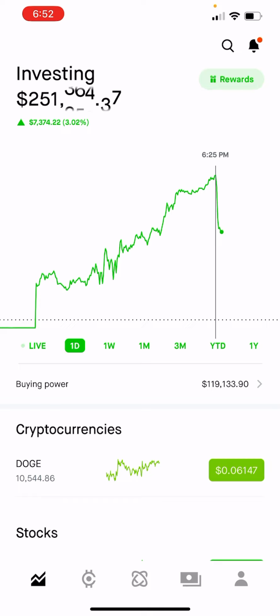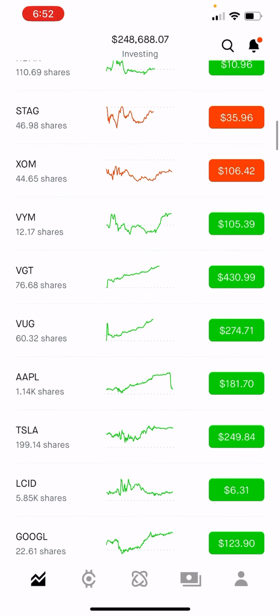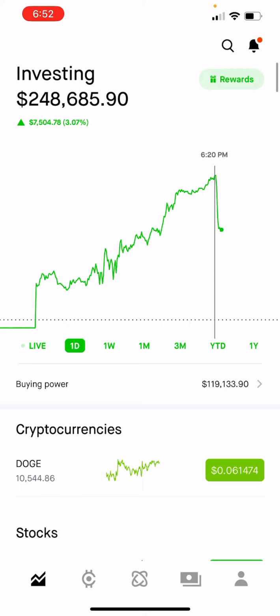My portfolio is doing rather well today. Actually, I was up like 7 G's. And then, of course, Apple has gone down a couple of dollars. So I'll show you guys real quickly my portfolio. Apple today, at the end of the day, was at 184, and currently it's down to 187. So that big dip right there actually all came from Apple in my portfolio. As you can see here, it went from 251 down to 248, which is fine.